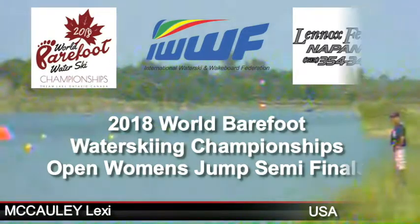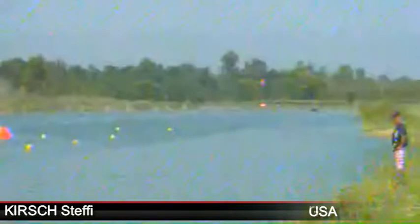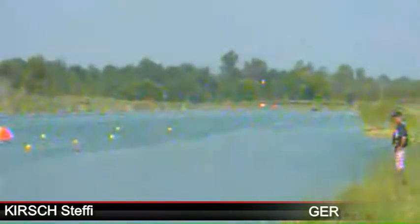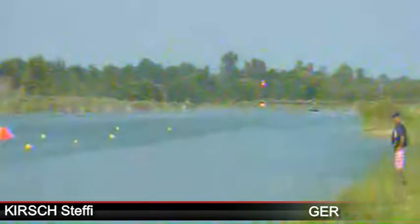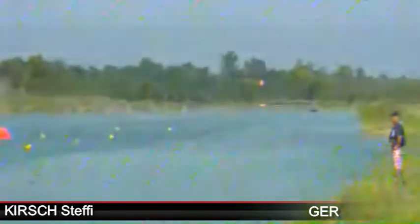We got a first jump from Lexi McCauley, 9.6. No doubt, just coming in, wanted to get one on the board, get the feel for the ramp. That's a 9.6. She was very square, very even. She'll be looking to push that out a little further.